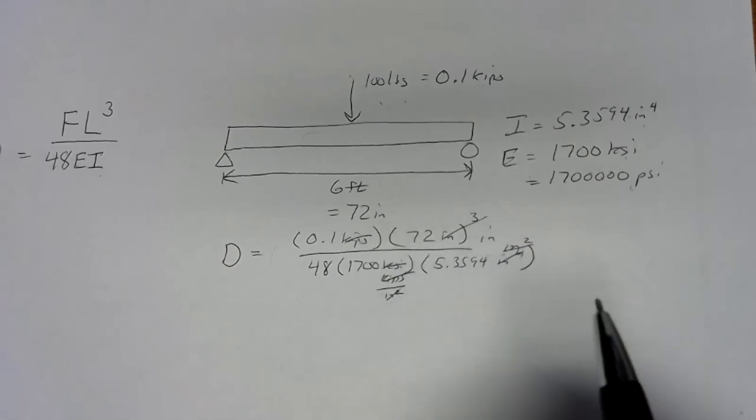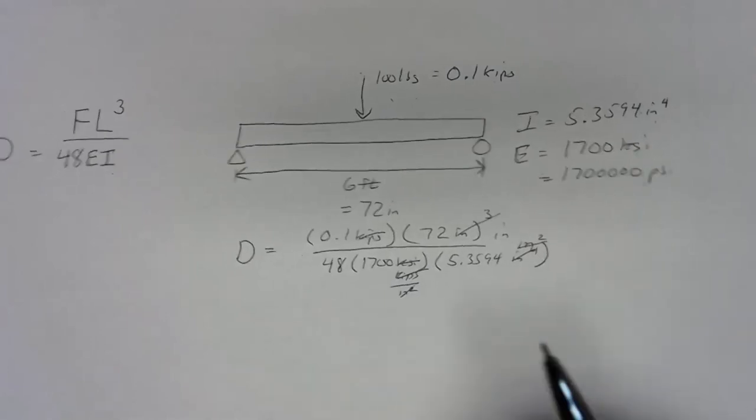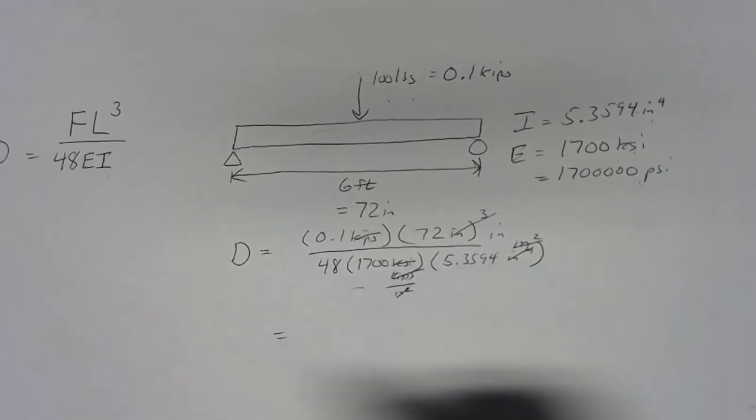If they don't cancel out like that, you're going to get some weird unit for your deflection. It's not going to be inches, and will be likely high or low by a factor of 1,000. So let's calculate this out. We should expect reasonably small values. Here we've got 0.1 times 72. The 72 gets cubed. So 0.1, 72 cubed. So that gives us a pretty big number in the numerator. We're dividing that by 48, dividing that by 1,700, and then dividing that by 5.3594.